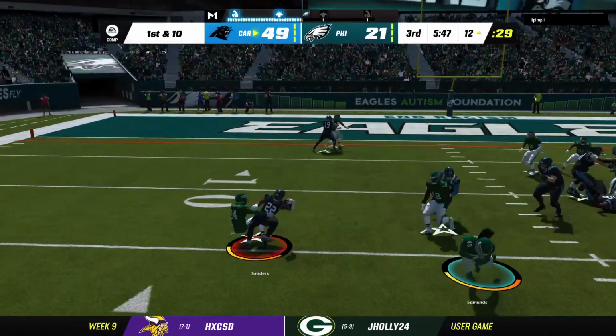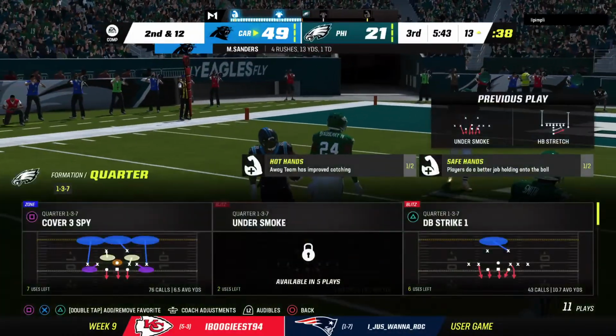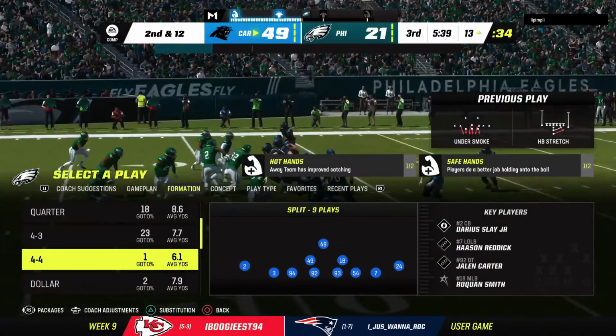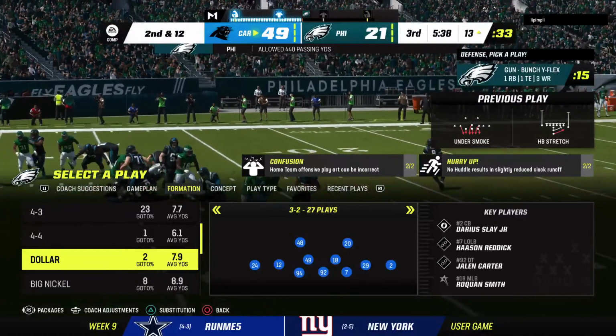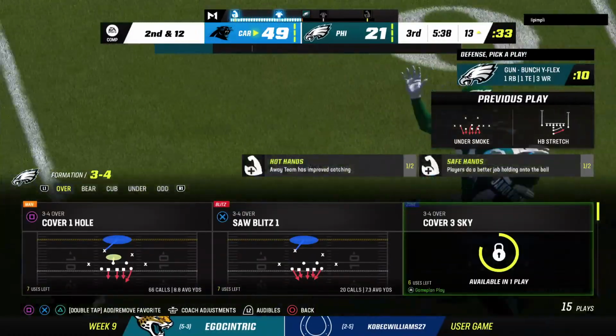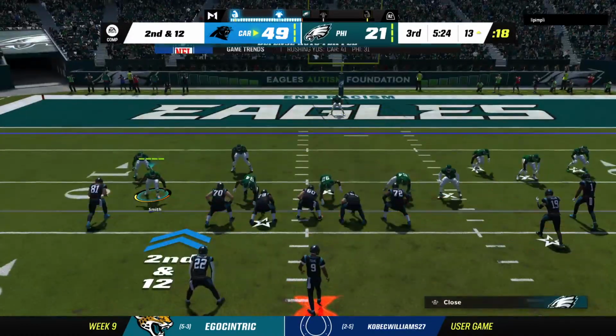On 1st and 10, it's Sanders. And they'll lose yardage here. They go backwards to the 13-yard line. 2 yards the loss, 2nd and 12. And plays like that are exactly what this defense needs here early in the second half to give it a little spark. I think their halftime adjustment, what they talked about, maybe it's just a little inspirational speech. Who knows? But looks like they're ready to go.